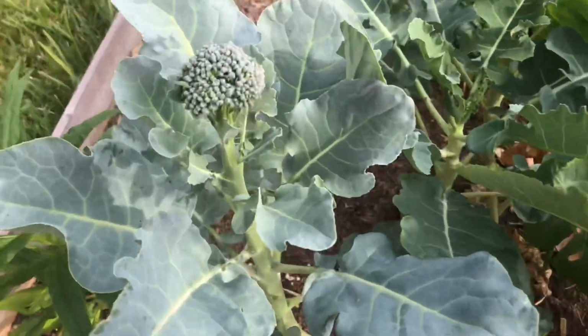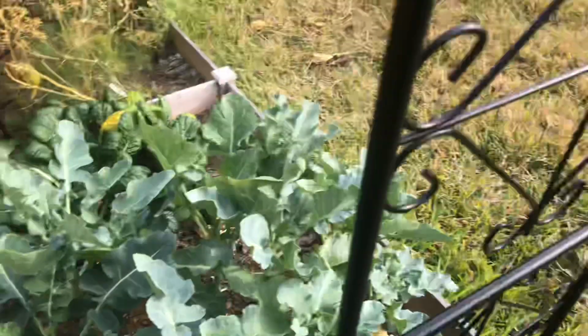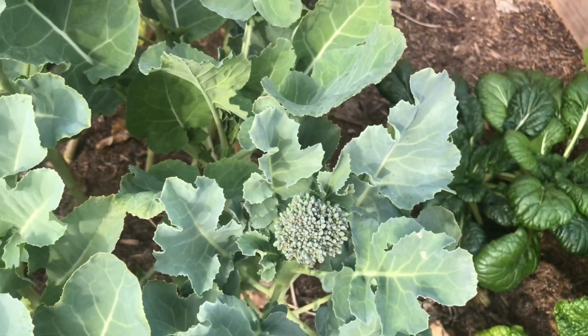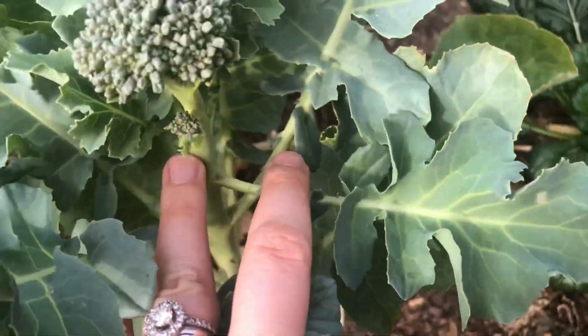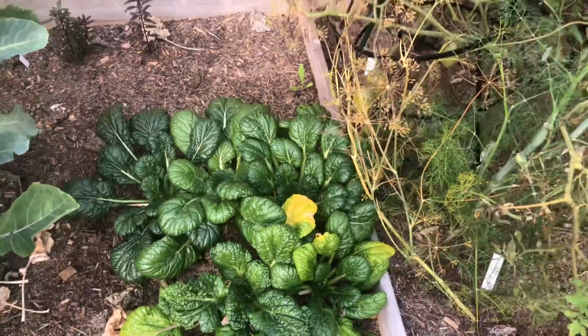Broccoli is looking good. I'll probably be picking that one soon. I wish I had more to pick altogether, but only these two are kind of ready, and I don't want them to flower. Also, when I pick broccoli, I've noticed I'll cut it about here, and it will send out side shoots with more broccoli.